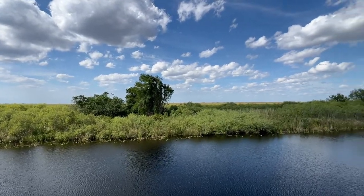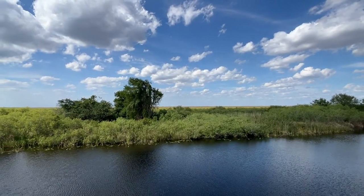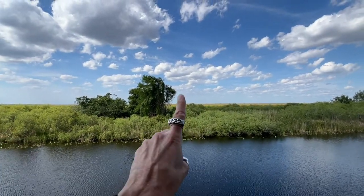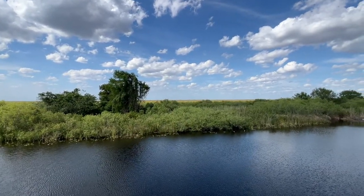There's a fire right out there. Guys, I don't know if you could see this, but there's a little fire out there in the Everglades, like a little brush fire.